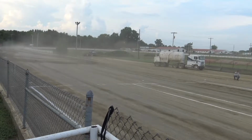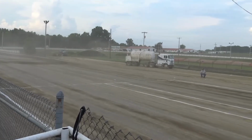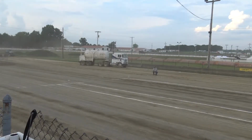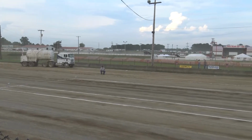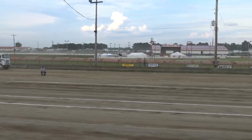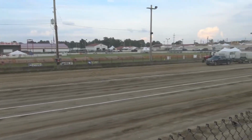Just couldn't get him. Mike had his number tonight. So that means that Chris will finish in the third position. So we've got two trucks left here in the finals, and just like in the 4x4 gas division, they will have to race twice, at least twice, to determine who the winner will be. These two trucks have not faced each other yet.